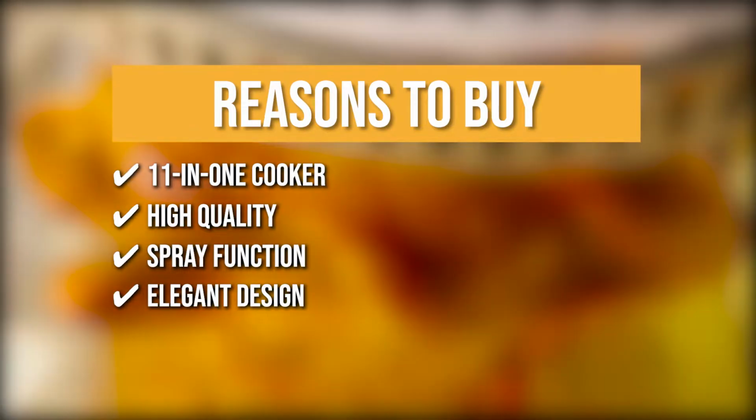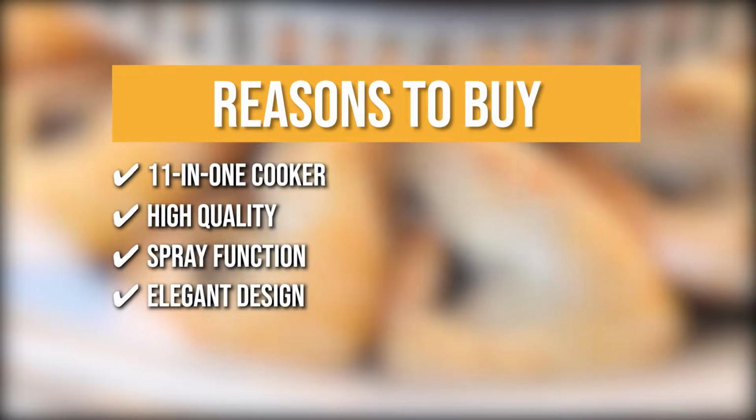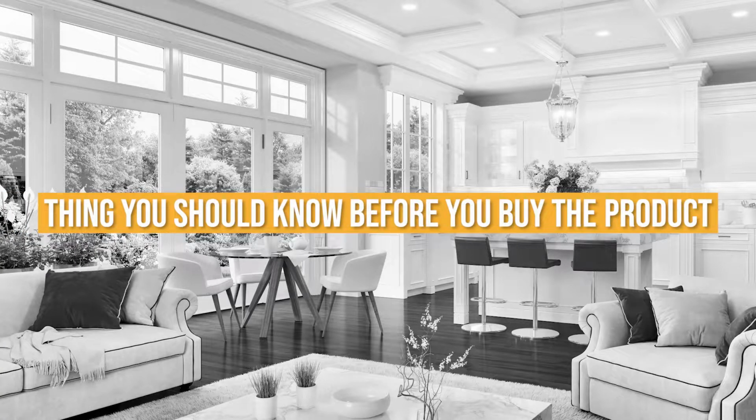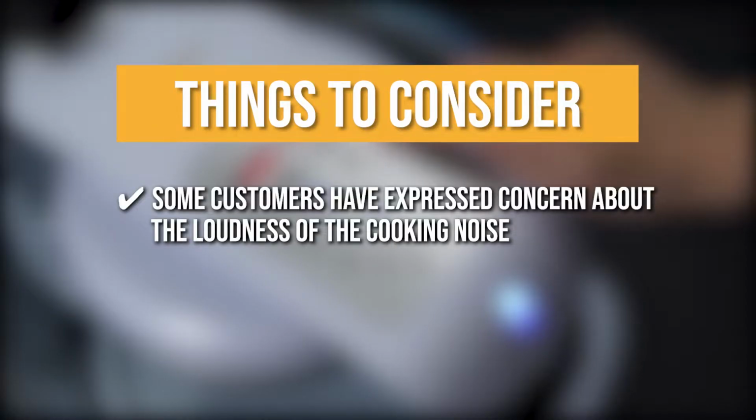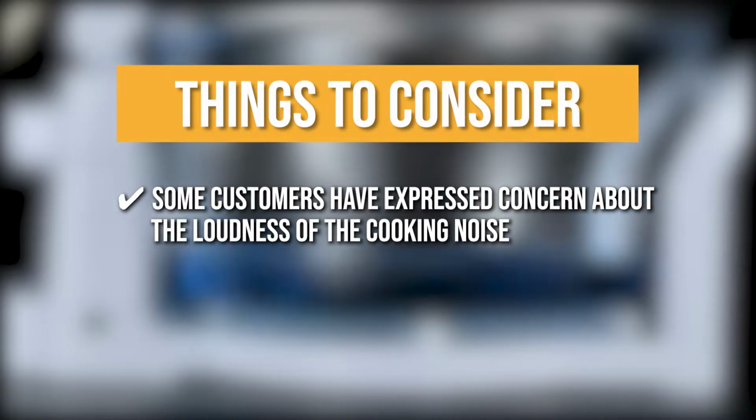Elegant design. It's a gorgeous piece with a great design, and it will definitely look beautiful sitting on your counter. Keeping all of that in mind, the thing you should know before you buy the product is some customers have expressed concern about the loudness of the cooking noise, but this can be the result of poor transportation.